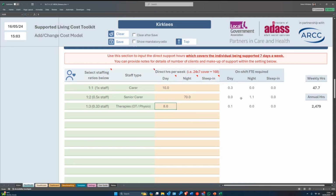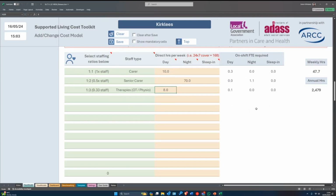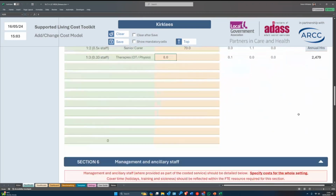This bit over here is not too relevant, but it just gives you an idea of what full-time equivalence is required just for the on-shift hours. It's obviously used in the calculation, but we've hidden most of that just so that you're not overwhelmed with numbers. But this table just does tell you some of the on-shift full-time equivalent information in case you need it. So that's our support plan. So our support plan is 47.7 hours a week, 1-to-1 time. And obviously we've got a share of all of these background hours, these 350 odd background hours up here. If I calculate that right.